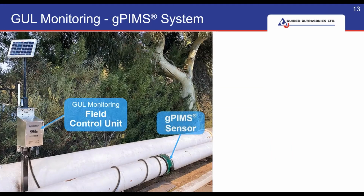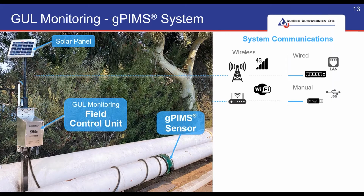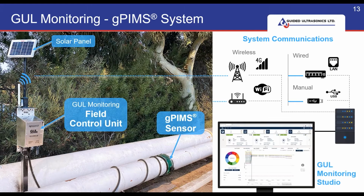There's a Gpim system with an optional solar panel for continuous battery charging. Now note that the Gpim system can be wireless via Wi-Fi or 4G, can be wired via LAN, or data can be manually downloaded to a memory stick via USB. In any case, repeated data acquisition are easy and reliable. All the data can be uploaded to the cloud and stored and monitored by others via the GUL Monitoring Studio.